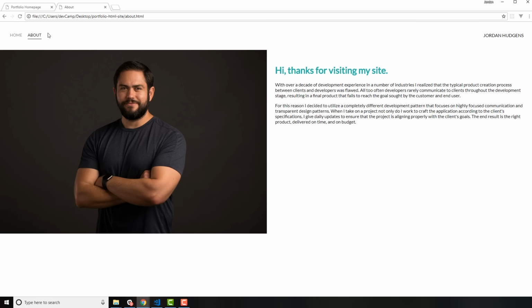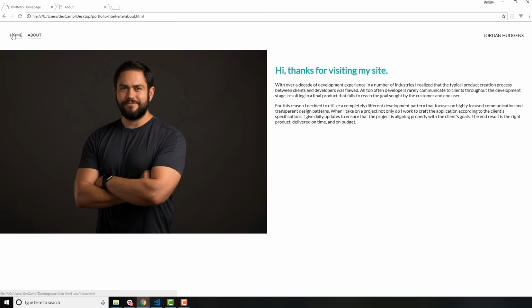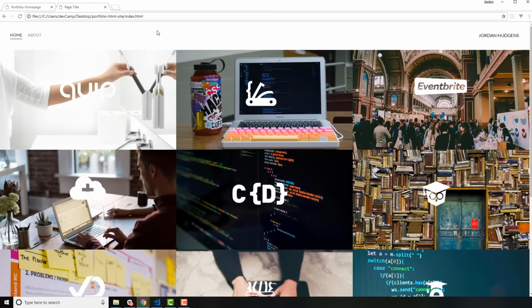So hit refresh, and there you go. Now you can see this one's active. If I click on home, now the home one is active. And that's how you can add active states and an active class directly to that. Now you could use JavaScript to do that, but that would take even longer. So this is kind of a quick and easy way of doing it.